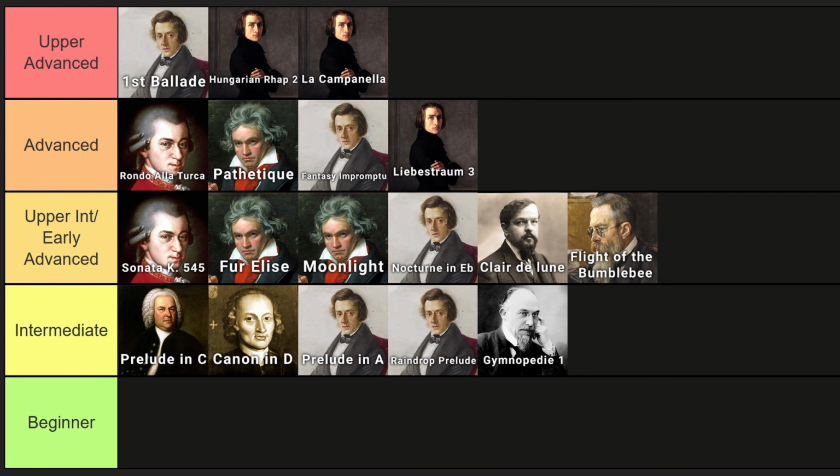But Liszt is all about the flair, the pizzazz, wowing people. So Hungarian Rhapsody and La Campanella happen to be really hard pieces. And then Liebestraum, which is easier, is still a pretty hard piece. It's interesting to see how the most popular piano pieces aren't necessarily the hardest. Lots of our standard repertoire would be harder on average than most of the pieces on this list.